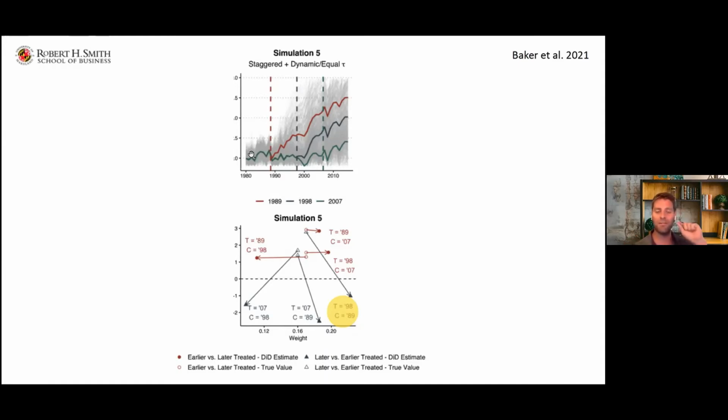So let's just remember, on the top graph, you're looking at 3 groups, right? The red group gets treated early, the blue late, and the green the latest. But all of the trends are the same. Once you get hit, it's just going up 1 per year, okay? And remember, this is really biased. This gets very close to 0, even though clearly every point estimate is positive. And what's happening here, I'll just focus on one of these things. What Bacon is showing you here down below is that we're moving away from the truth when we run our 2x2 diff-in-diff.